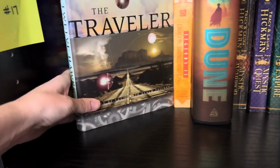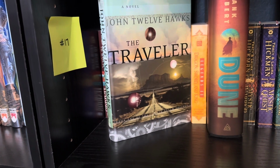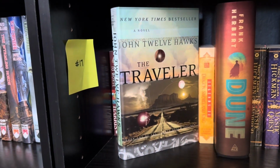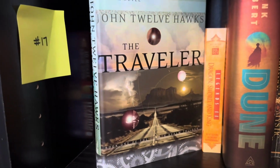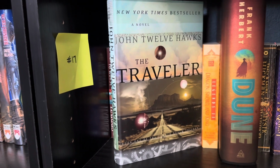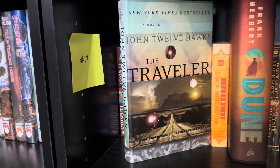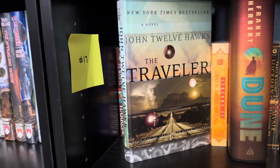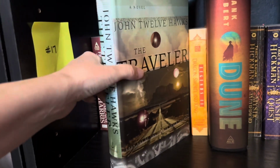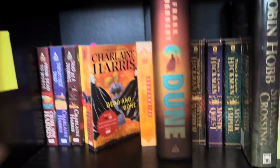I've got The Traveler by John Twelve Hawks. It's evidently, according to the book, part of a trilogy. I never knew that. It's got Monument Valley on the front, a pretty famous spot to take pictures or whatever, as long as you don't get run over. I think I need to research this one because I bought it on bargain. I don't have a lot invested in it, and I don't even really have any idea what it's about. I'm thinking time traveling. So I'm going to set that one aside for further research.